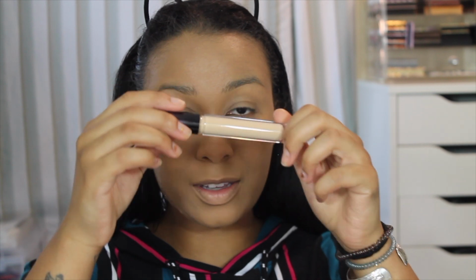Since I'm using other Kevyn Aucoin stuff, and this is still a recent purchase for my collection, this is the Kevyn Aucoin Supernatural Concealer, but it's in a really light color. It's a medium EC3, and this was the darker of the 2 that I got online. Or I have this Becca Ultimate Coverage Concealing Cream. Alright, so I'm going to go in with the Kevyn Aucoin. It looks so light. I'm so scared.